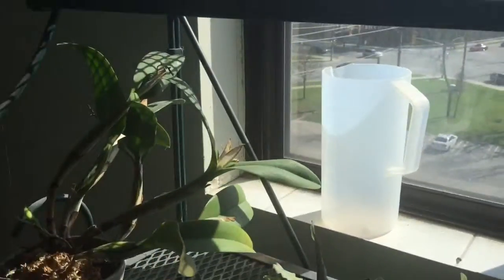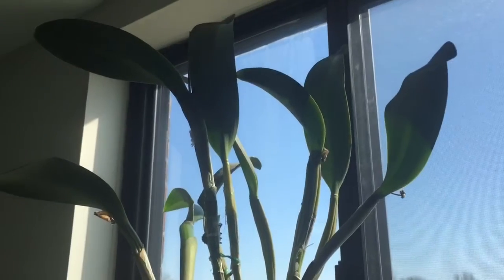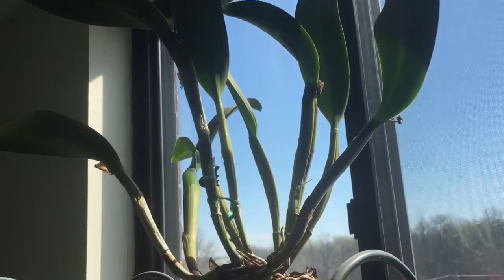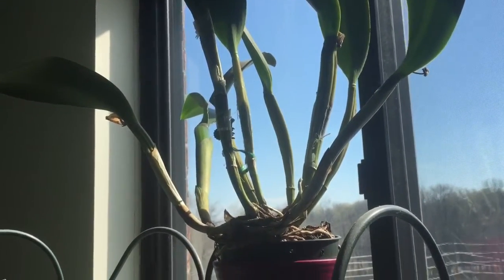And last but not least, this is the, what are you? You're the one, it's the lemon scented Cattleya up here. I can expect that one to bloom this year as well. It's just a really good bloomer.